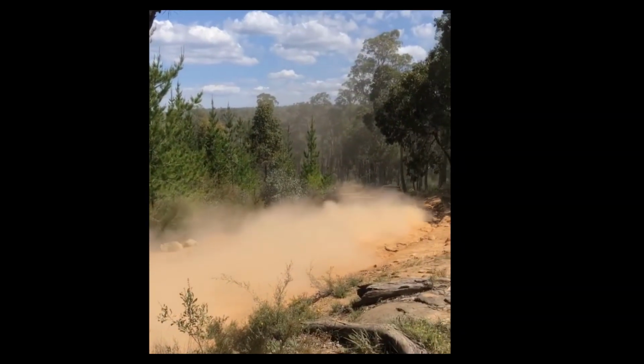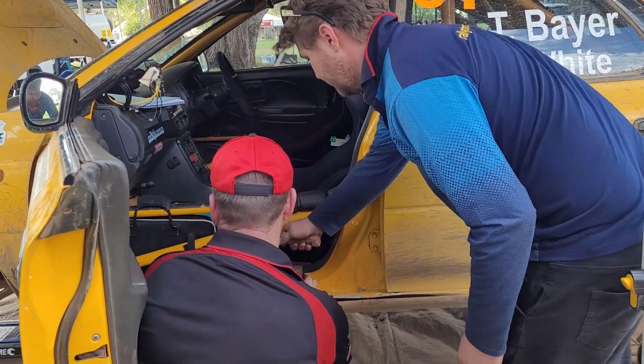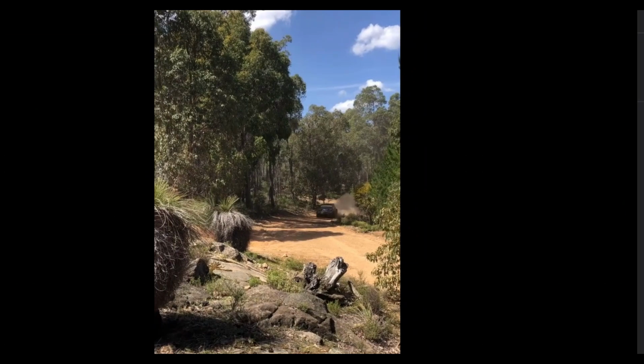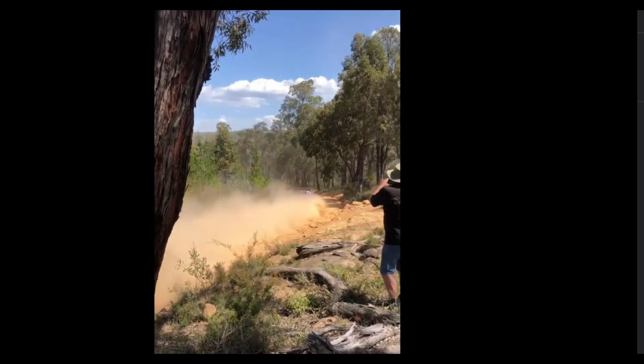The first of those was Tim and John. In the opening stages they got a bit wide and found a tree. It was only superficial damage and we got it sorted out with a few careful swings of a hammer. In relative terms we were doing well.